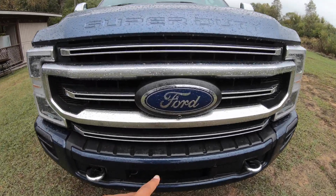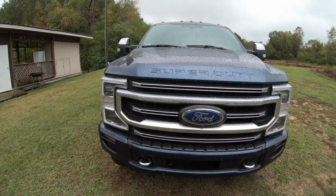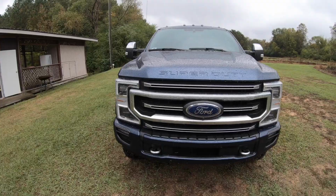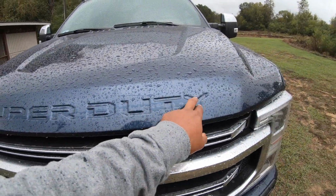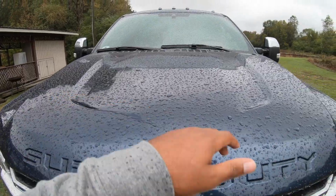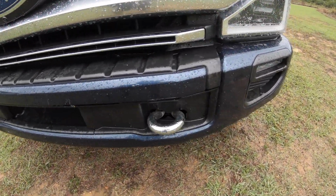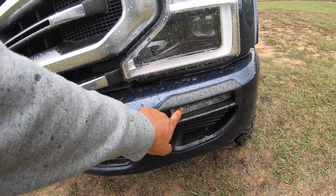You can see right here you have a front-facing camera, which is very convenient in parking lot situations. You got the big Super Duty that's embossed into the top of the hood. These beautiful lines going on the hood right here. Big tow hooks. And I love these accent lights, these LED strips for the fogs right here.